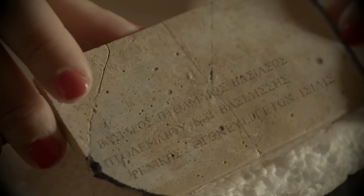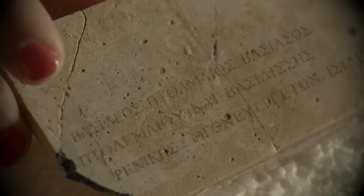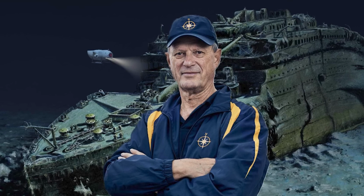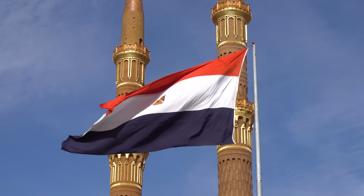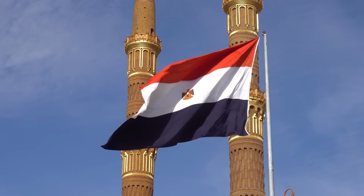That is until Dr. Martinez. She found the foundation plate she was looking for, which reads, "The king of high and low Egypt, Ptolemy V lives forever, beloved by Isis." This plate finally proved that the temple was indeed dedicated to the goddess. Now, to help with her underwater search, she reached out to Robert Ballard, the diver who found the Titanic, and now with the support from the Egyptian government, her expedition was a go.